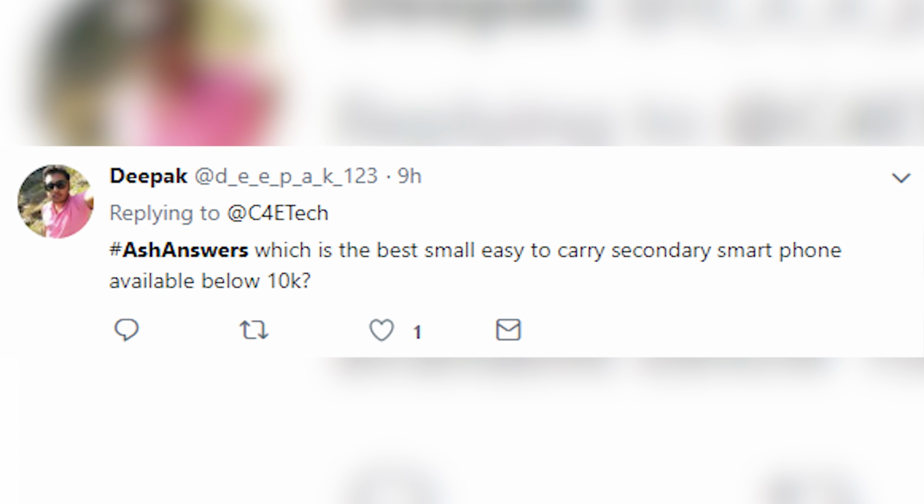And that's like 2 long answers. I'm sorry. Which is the best small, easy to carry secondary smartphone available below 10K? You'd have to go with either the Honor 9 Lite or the Redmi 5. Both of them are kind of small, and the 9 Lite more so, below 10K.